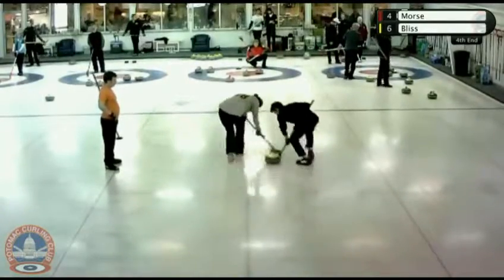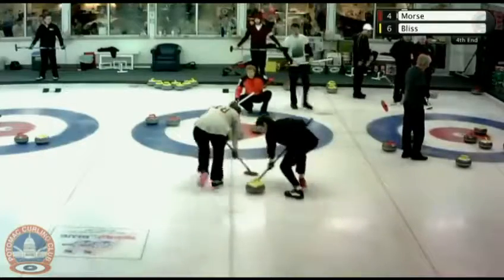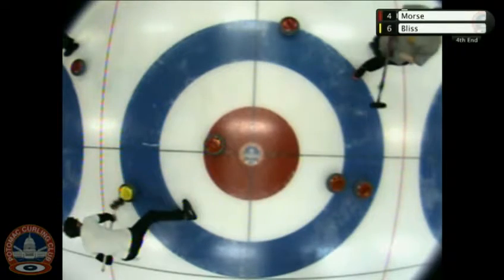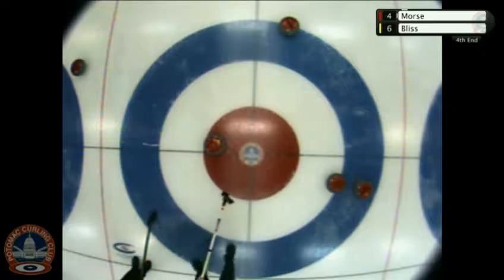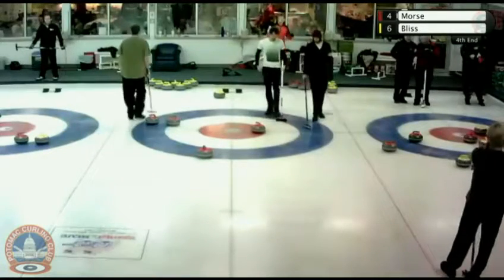It's not going to be a draw. It's a takeout weight. He's going for the rock on the top of the 4-foot, but he takes a spill to the outside, leaving 4 red rocks. And the red team has one more rock to throw with 4 in the house and a good possibility of getting the 5th point if they can get their rock anywhere in the house there.